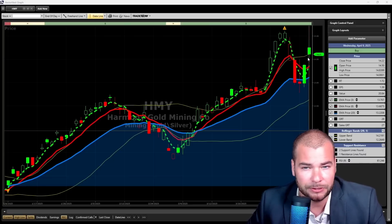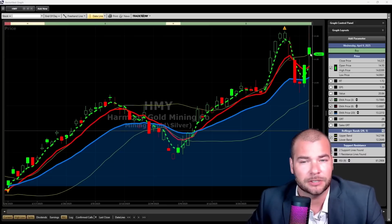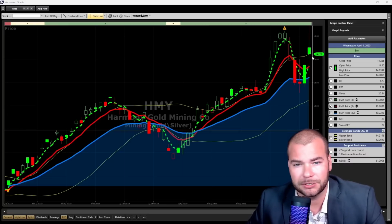Now, the only thing I will say, even though we got gapped up, we do have a full-bodied candlestick right now. So I would like to see a little bit more optimism for just pulling the trigger.